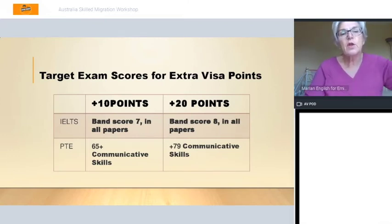So as Jenny said, you get 10 or 20 points depending on what your targets are, and it's really important, like anything. If you're running a marathon or a half marathon, the 10 points is like aiming to run a half marathon, and 20 points is the full marathon. You've got to get into training. So to get the 10 points in an IELTS exam, you need a minimum band 7, and we'll be explaining that throughout the day, a minimum in all the boxes, which are listening, reading, writing, and speaking. To get 20 points from an IELTS exam, which is achievable with hard work, you need a minimum band 8.